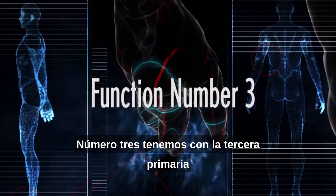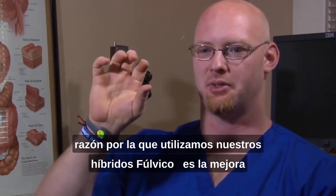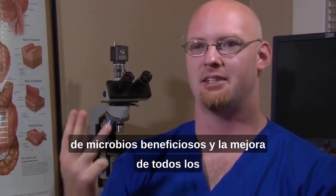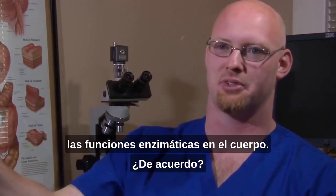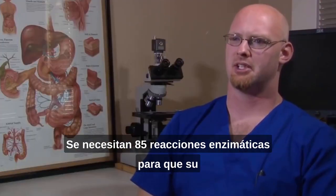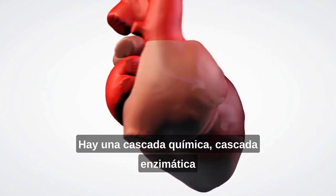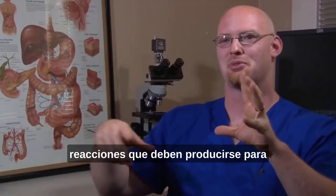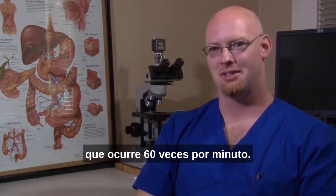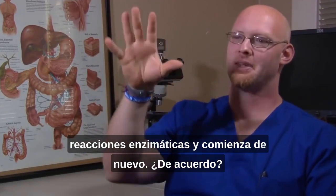Number 3, the third primary reason we utilize our fulvic hybrids is enhancement of beneficial microbes and enhancement of all of the enzymatic functions in the body. This acts as a catalyst for all those different enzymes in our body. Let me give you a couple examples. It takes 85 enzymatic reactions for your heart to beat one time. There's a chemical cascade of enzymatic reactions that have to happen in order for your heart to beat once. If your heart is beating regularly, that happens 60 to 70 times a minute. It goes through this cascade of 85 enzymatic reactions and starts over again.